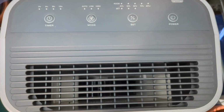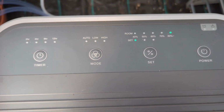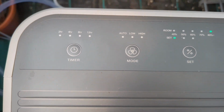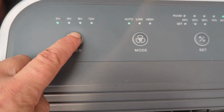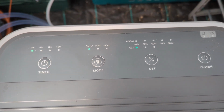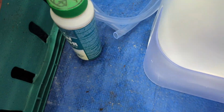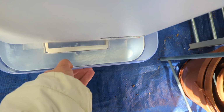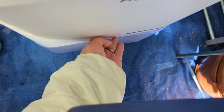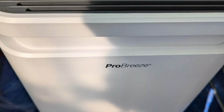And due to the humidity, I bought this dehumidifier. As you can see, it shows 80 percent humidity inside, and I set it up for 40. You can set how long you want it to run for, 2, 4, 8, or 12 hours, and also how the fan should run. It's got a 10 liter tank for water. It's quite light, around 8 kilos, and what's good as well, it runs in temperatures between 1 and 40 degrees Celsius, so it's ideal for greenhouses, garages, basements.